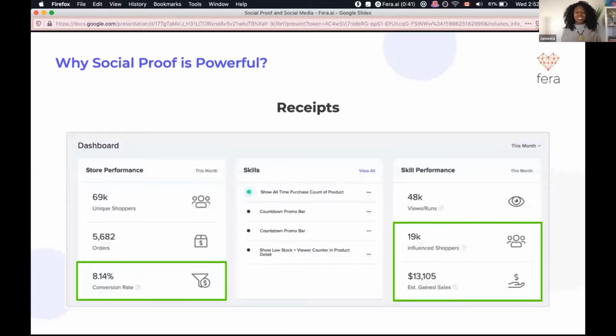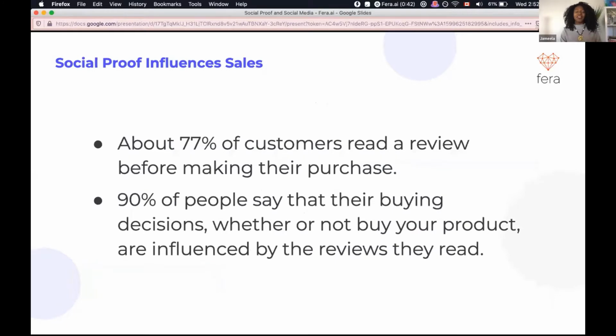So here's just an example of one of our merchants, and social proof can help to improve your conversion rate. And with Fera, we show how many shoppers have been influenced by the social proof and how many additional sales you've gotten. So social proof is really powerful for selling things to your shoppers and converting the traffic that you already have. So the thing is that most customers will read a review before they're making a purchase.